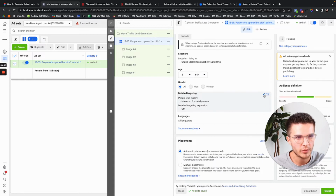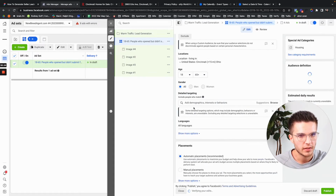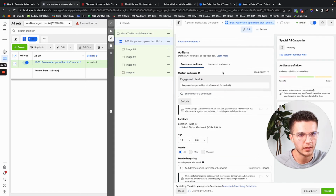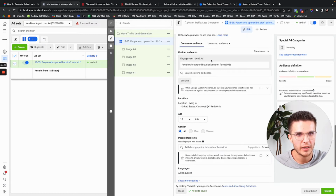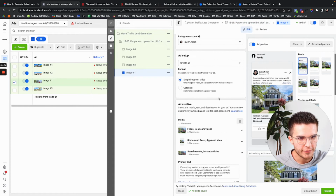All right. And so now what we're going to do is we're going to remove this. Okay, so people who match for sale by owner, we're going to remove this, because we don't want to target those people. We want to target these people, the people in our custom audience, people who opened but didn't submit the form. Perfect. So now we're telling Facebook, hey, we only want to show this ad to the people that opened but didn't submit it. And we're going to leave everything the same. So we would just publish this again.